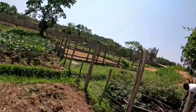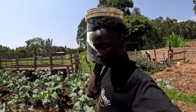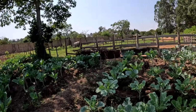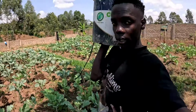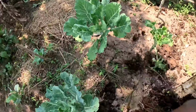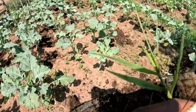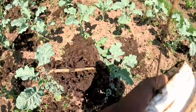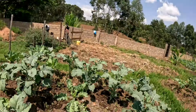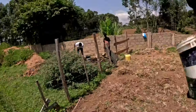You can check, guys, we're over here trying to do some huge transformation at this amazing kitchen garden. Let me put over this side so that we can shift to the other side. So for here, guys, this one is enough. They're going to progress to the other side.